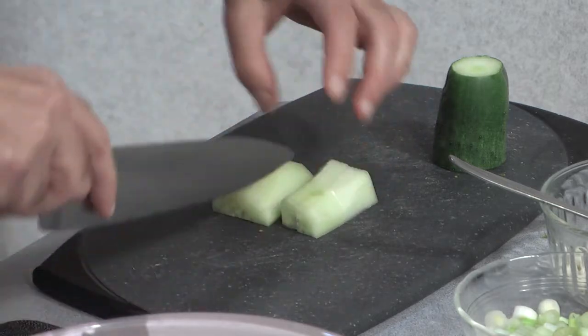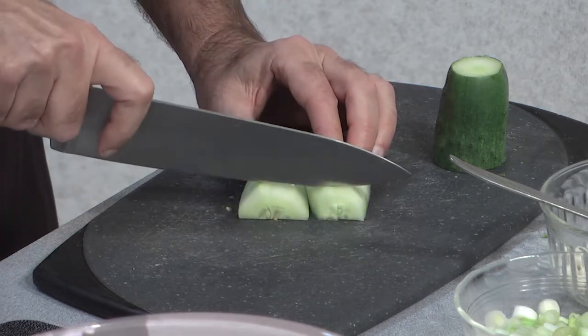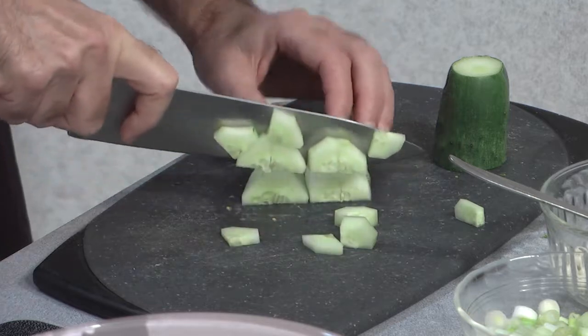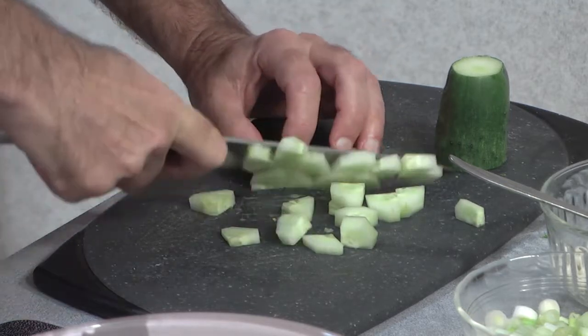And you could split hairs and say that, well, there's more nutrients in the peeling. Well, yes and no for some foods. Cucumbers, that's probably a toss-up. Potato, yeah, that's better to leave the peel on.